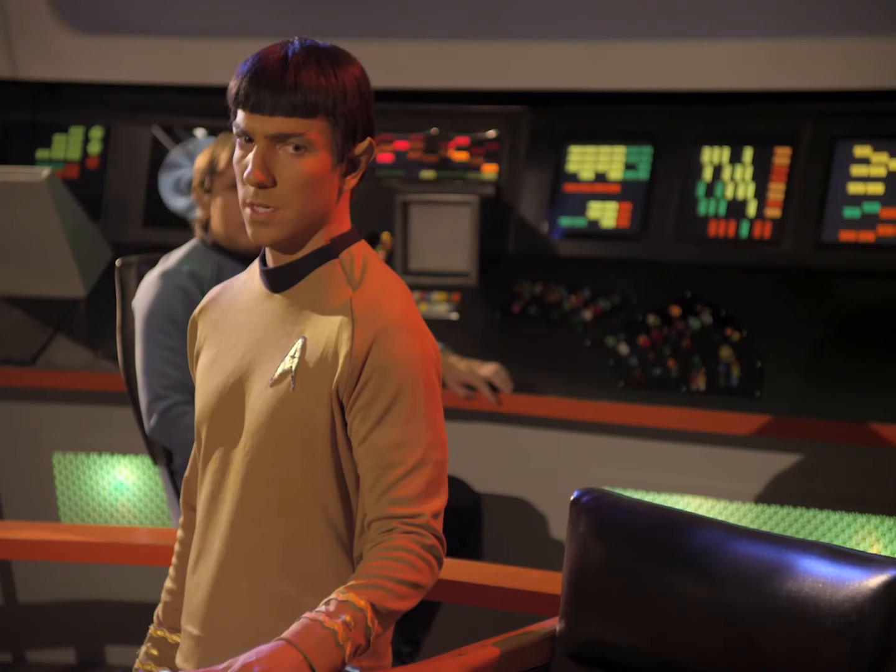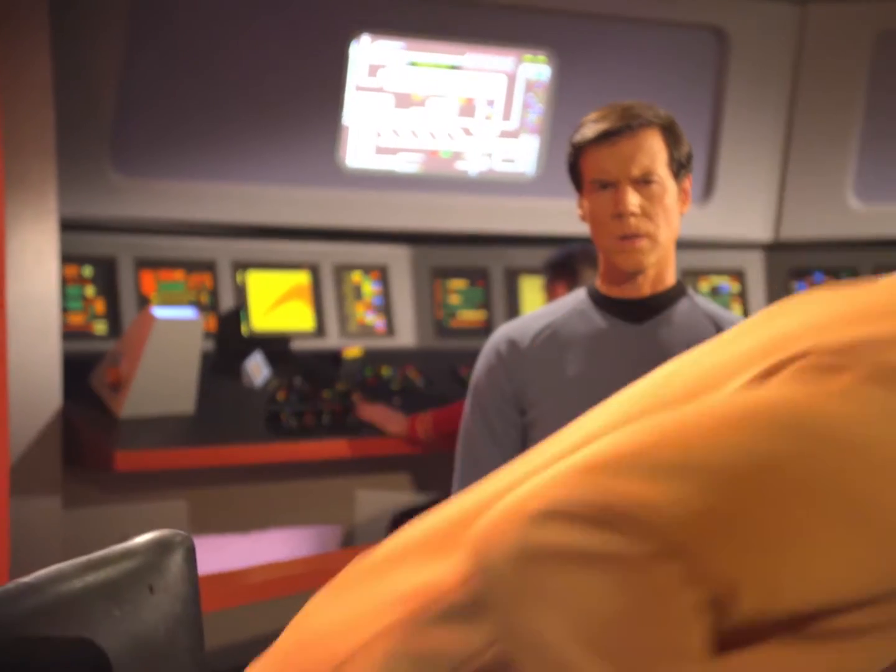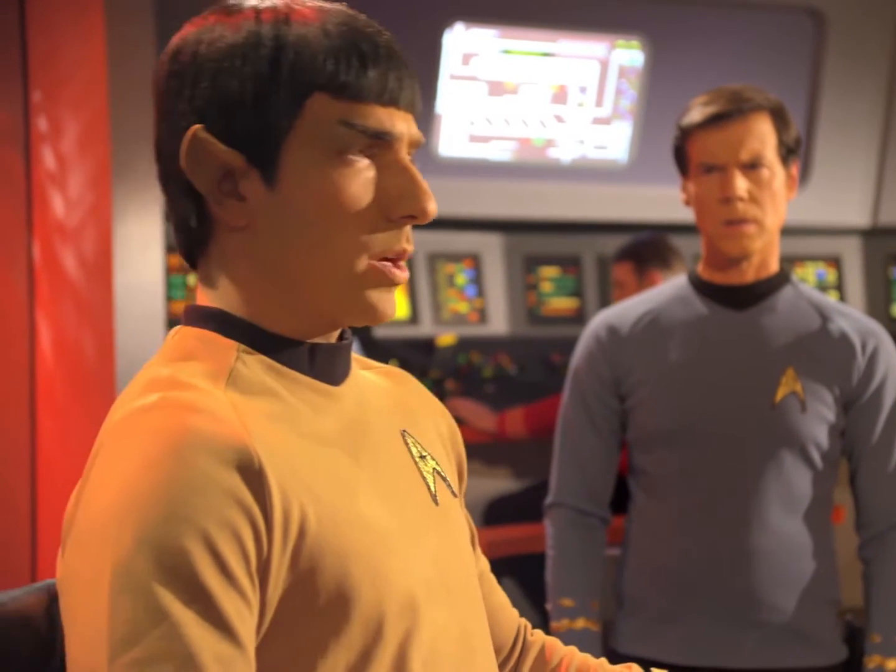Charles Rudiscotti, my good friend Charles. There's Patrick Cawley in the background. There is Zahn. Jeff Bond did a wonderful job as Dr. McCoy here.